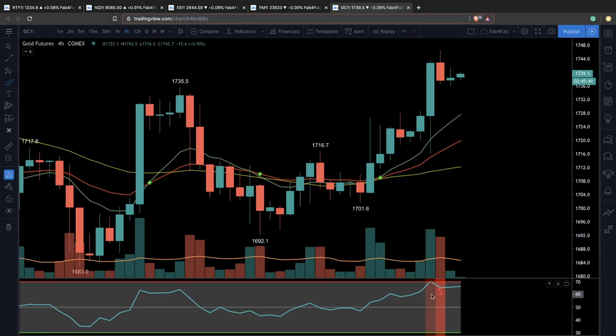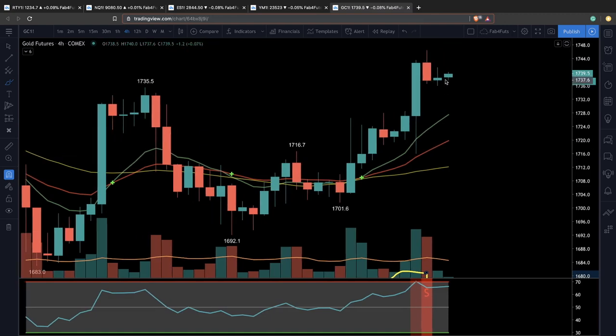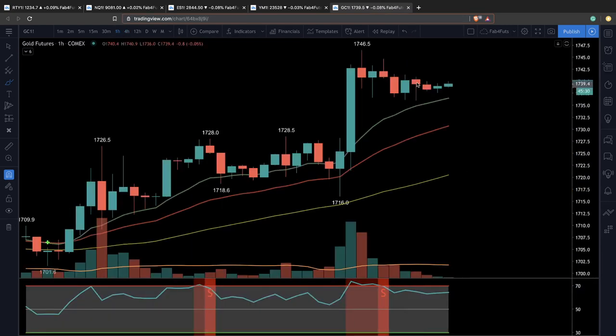On the 4 hour, we got slightly overbought, and then we pulled back. We could be in a 4 hour bull flag. We'll see how this digestive pattern goes. We have a 4 hour inside bar to watch, have a 12 and 26 EMA cross. We have Sotima pointing up, RSI pointing up. Nice gold bull move.